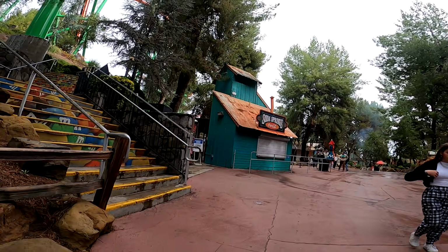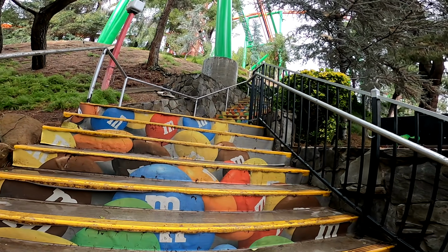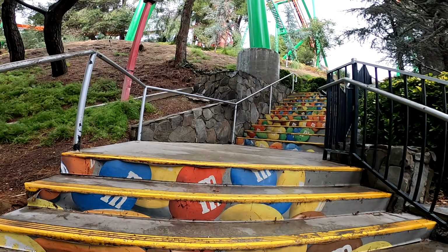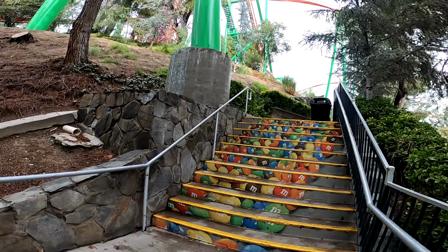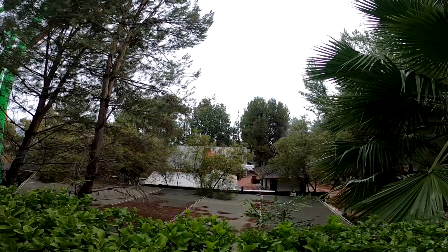Anyways, we'll soon be met with the iconic M&M stairs which takes you up to the top of Samurai Summit. Since we skipped Samurai Summit earlier, we are going to be traveling there now, and afterwards we'll come back to the same spot to continue past Tatsu and Roaring Rapids.